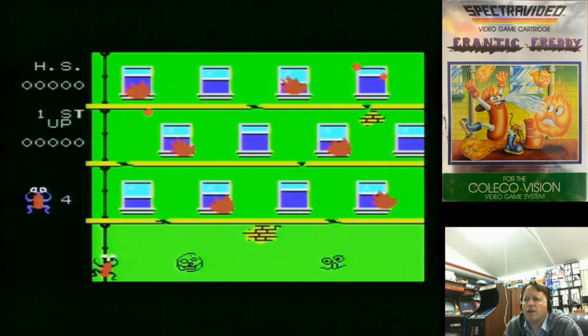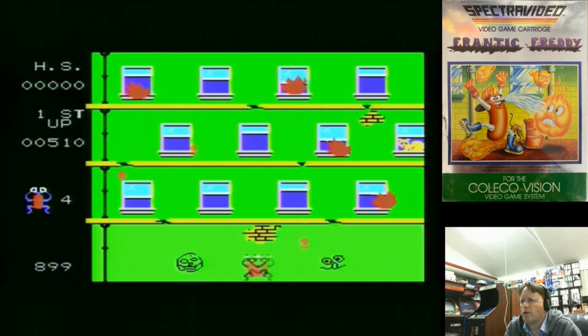So I'm this dude down the bottom here. And we have to avoid the fire coming down. We have to put the fires out in the windows while avoiding those, and because it's level 3 and we have more features, rescue the poor kittens.